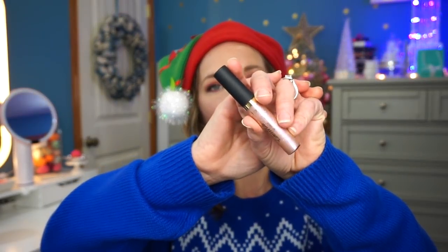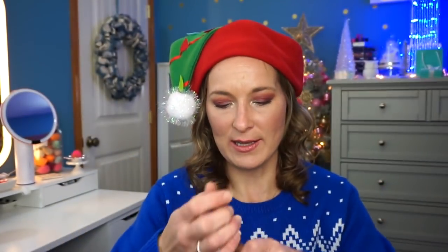So the first thing is the Tarte Tartist Shimmering Lip Paint. And this is in the shade Instafamous. So let's see what this looks like. Ooh, that's really pretty. Look at that. Oh my gosh, let's do a little swatch of that. That would look good on my lips right now, I think. Oh, that's really pretty. For some reason, it reminds me of Tinkerbell from Peter Pan. Let's see what this looks like on the lips. Let's put a little bit on here. Oh, it's got a lot of sparkle in it. It's really pretty. What do you guys think?